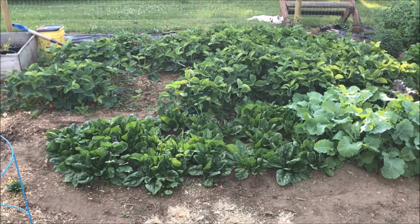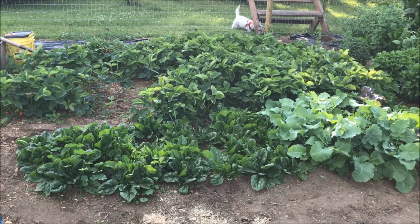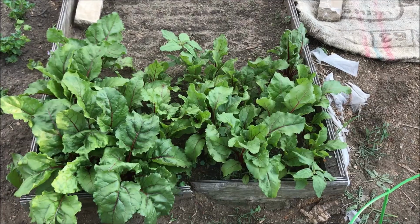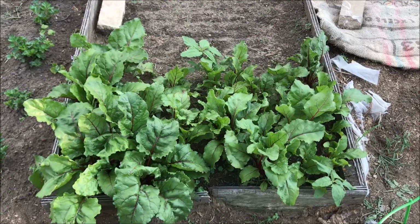But this over here is amazing. The strawberries have been outstanding this year. And all that lettuce looks so nice, doesn't it? This is the best time of year in the garden. Everything is so beautiful and fresh and green.